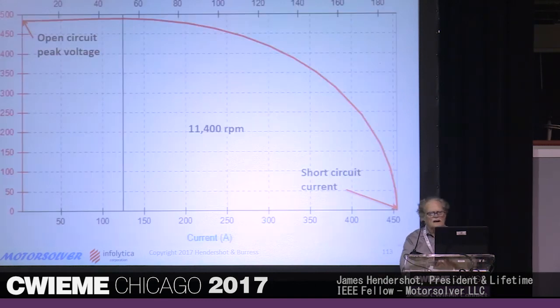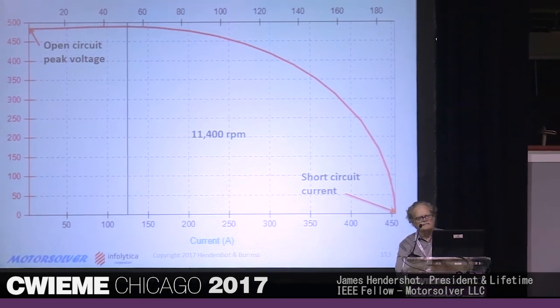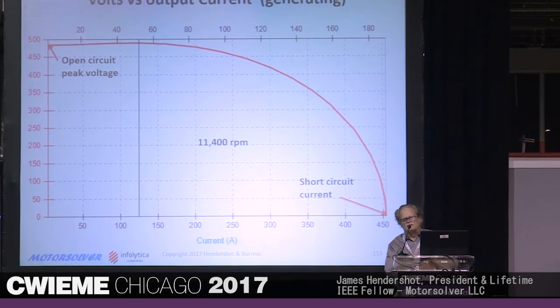Now, this is the output voltage versus current. On the vertical axis, that's the short circuit current.